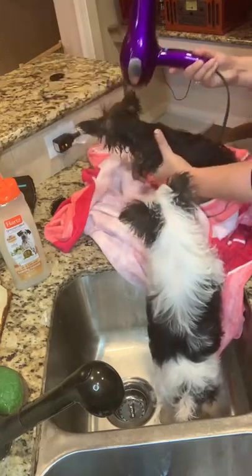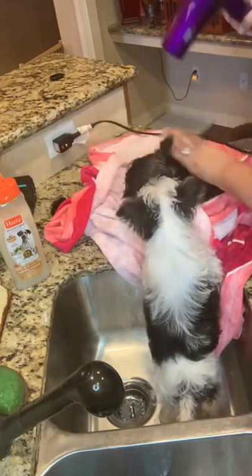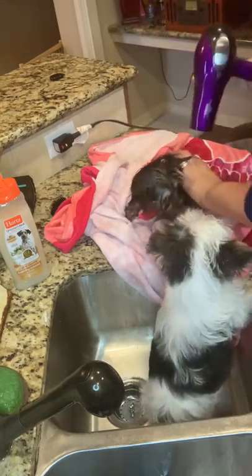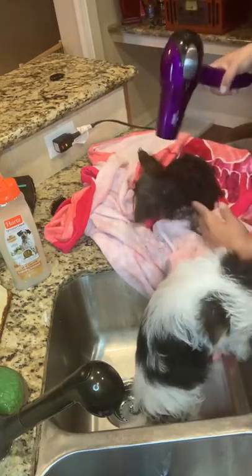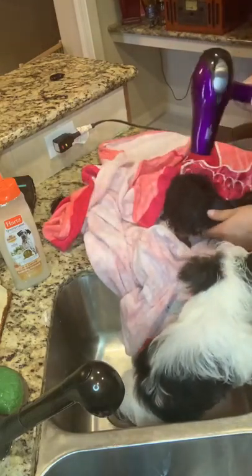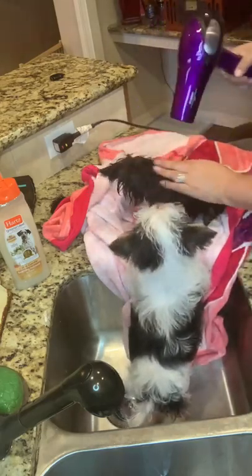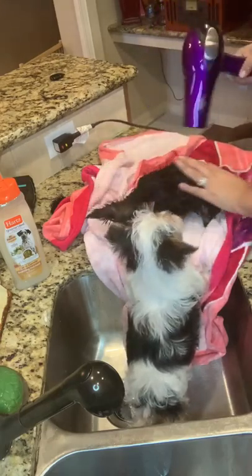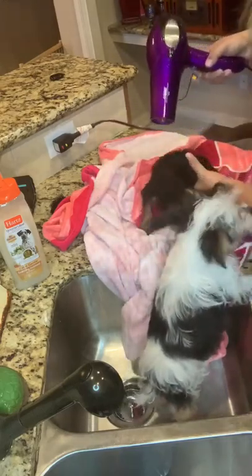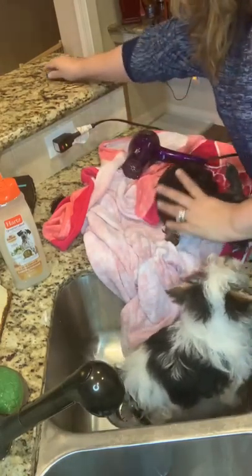Okay. Let's dry her up a little bit. Low heat, so I don't freak her out. This smells so good for Daddy when he gets home. She's gonna get dry now. I'll blow dry her and brush her for a little bit, and then we'll come back and see the end result of these two.